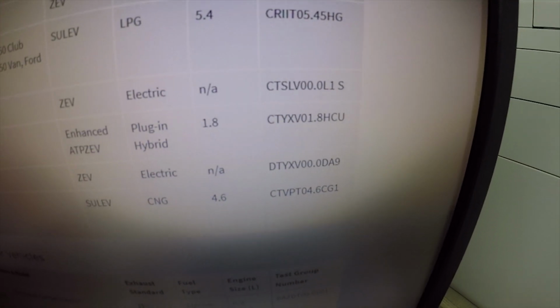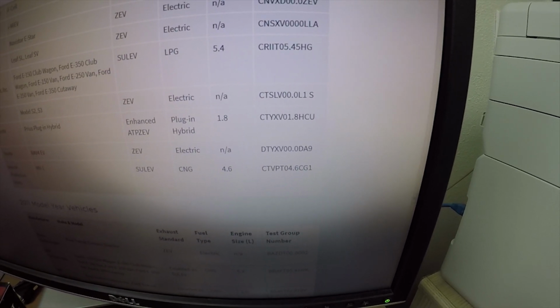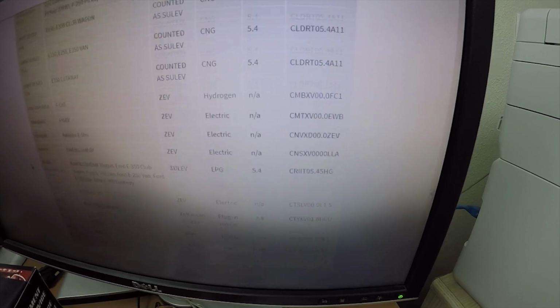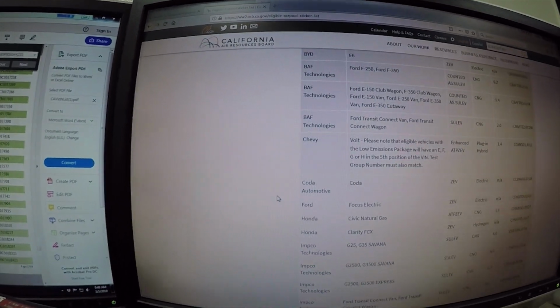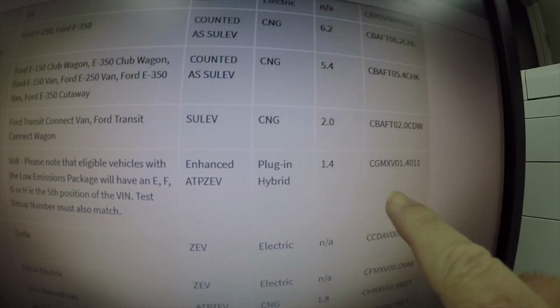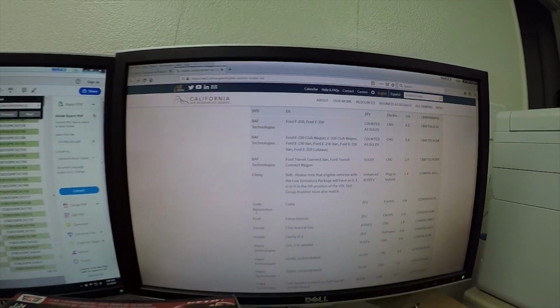The Chevy Volts are really complicated because most of the Volts cannot get the carpool sticker. If you were looking, for example, at a Chevy Volt, where's the Chevy? Right there. Volt is very complicated. Only the ones with this emissions code under the hood can get the carpool sticker.